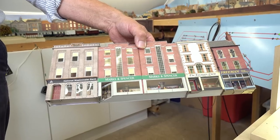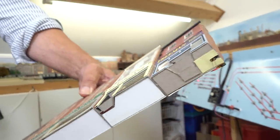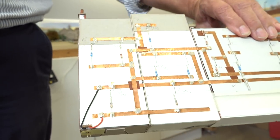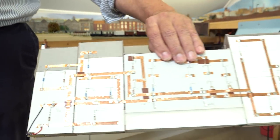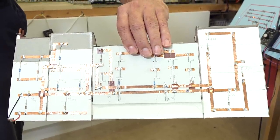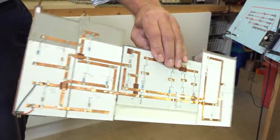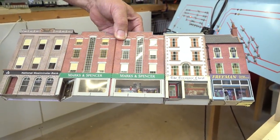With his buildings, where he's put his LEDs, it's quite intriguing really, because he's made them with the whole module removable, and it draws power from two small pins on the base of the construction. And then if we look on the back, we can see that those pins go out to copper strips, and the copper strips then have resistors to go to the separate LEDs. So if you find that a building light's too bright or too dim, you can simply take down the building, change the resistors, and then put it back into place.